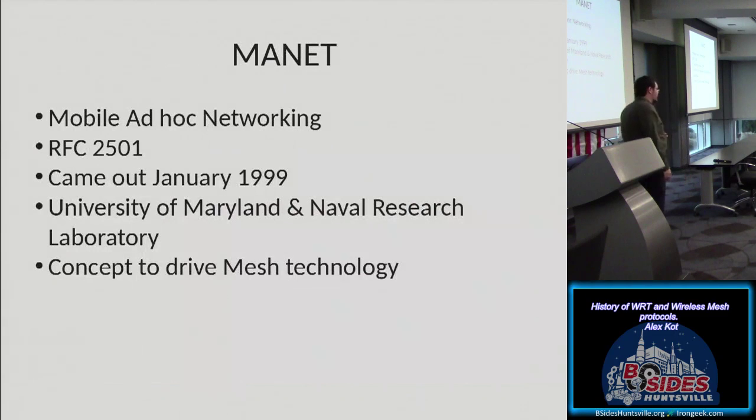So let's talk about MANET, and this is the second part of the talk. And this kind of incorporates a lot of things that the open source community contributed to. MANET stands for Mobile Ad-Hoc Networking, RFC 2501. It came out in 1999. It was a combination between University of Maryland and the Naval Research Laboratory. Basically, it's the concept to drive mesh technology.